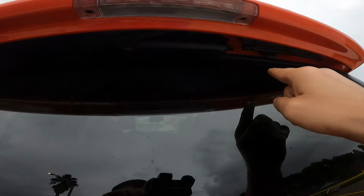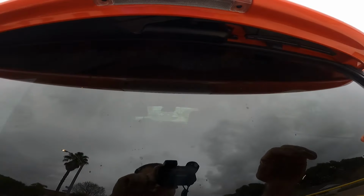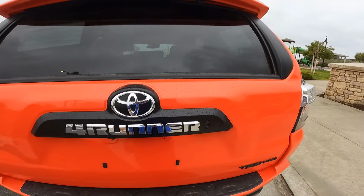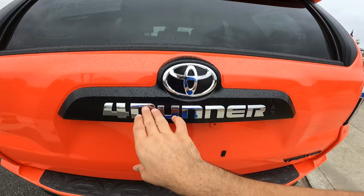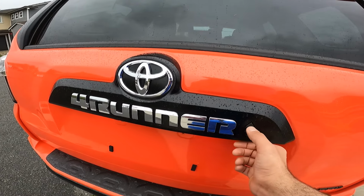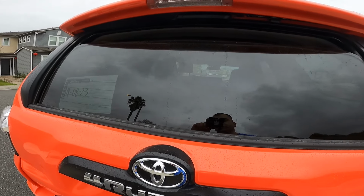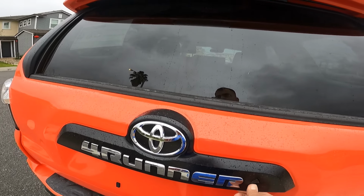Also, I love the fact that Toyota managed to hide the wiper blade. A lot of cars actually put them right in the middle, and I've never liked that. And then you come to the back of the car, you've got this big word saying 4Runner. And what's really nice about this right here is that you can press this button down, and this window goes down and also goes up. So that's pretty nice and nifty.